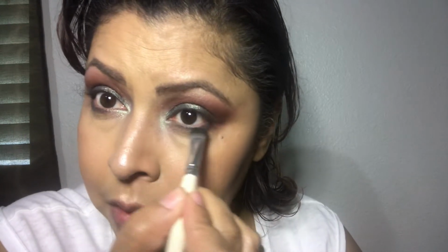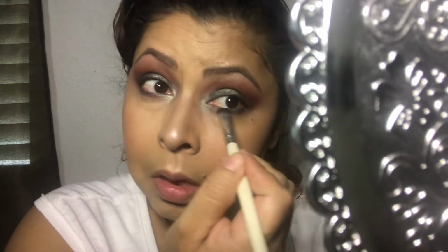Now to add some type of eyeshadow at the bottom, and we're going to use cappuccino and a little bit of the green, and just line that up, making sure we have some color underneath. Now what I'm going to do is add my falsies and come back and show you what the final look is. I'll be back.